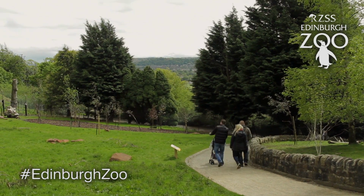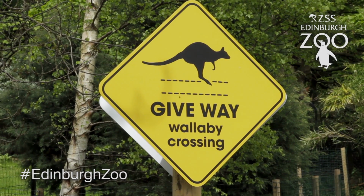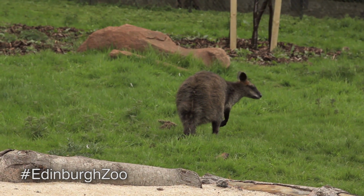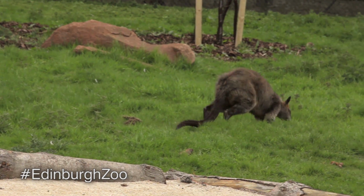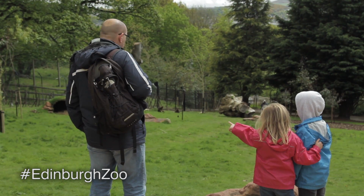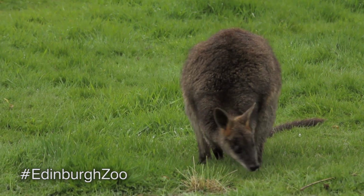And the public stay to the path, but it allows the wallabies to come right up close, and they get a really good view of all the wallabies. We have 10 in here, so they get a really good view of the wallabies individually. There's several different species of wallabies, and the swamp wallaby has got quite distinctive facial markings.